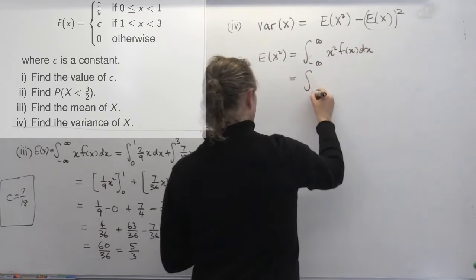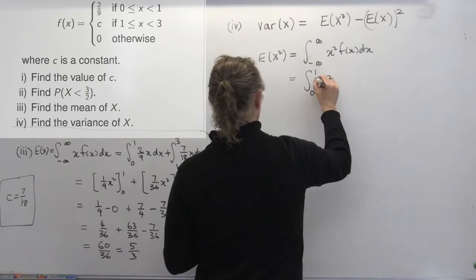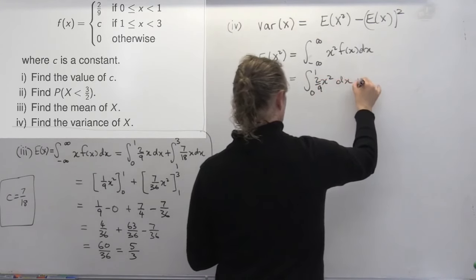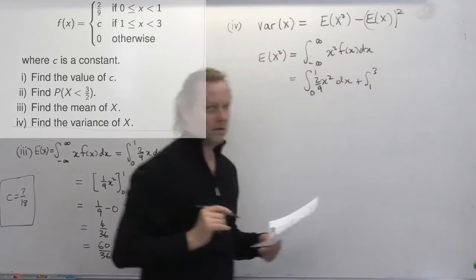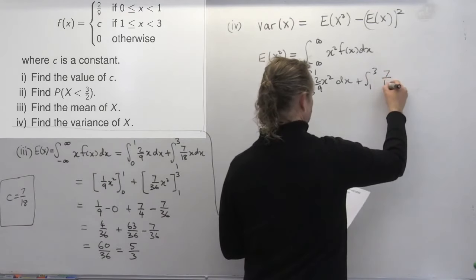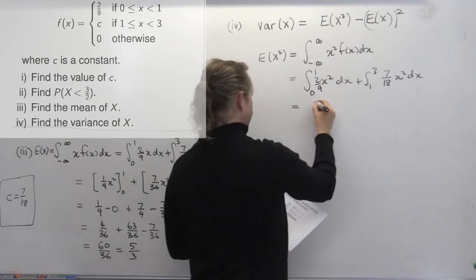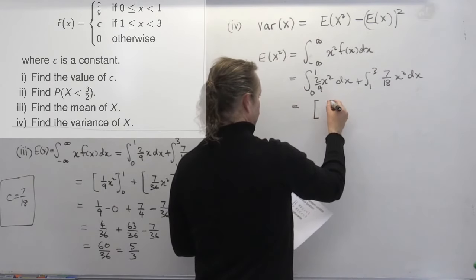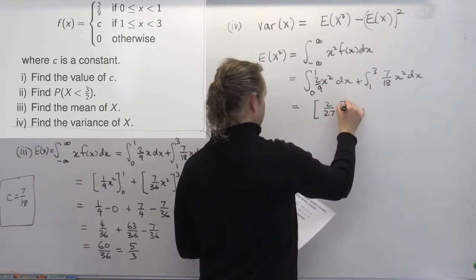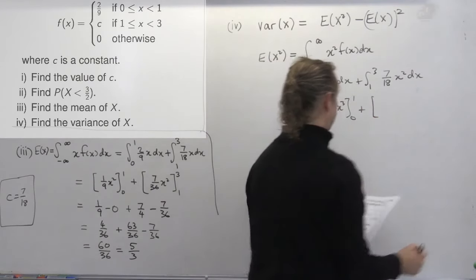So again, integral from 0 to 1 of x squared times 2/9, plus the integral from 1 to 3 of what was our value of c? 7/18, x squared dx. So this is 2/27 x cubed from 0 to 1. And now it's going to be on the cube.